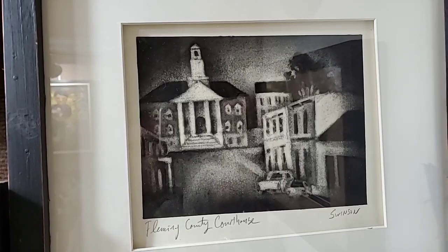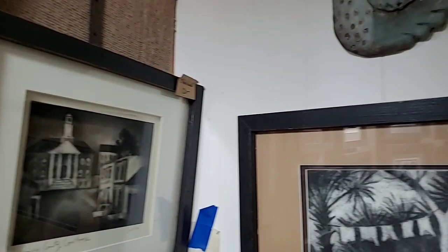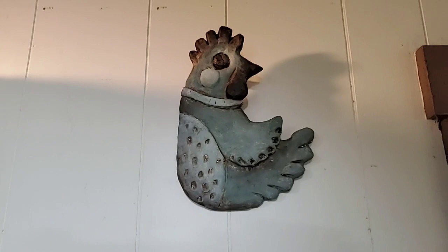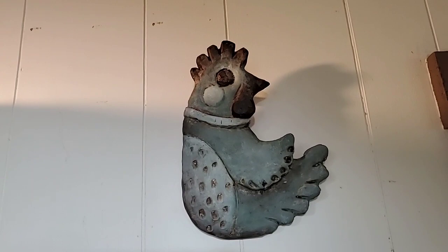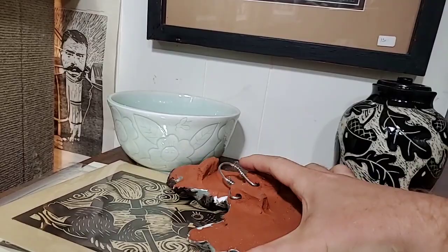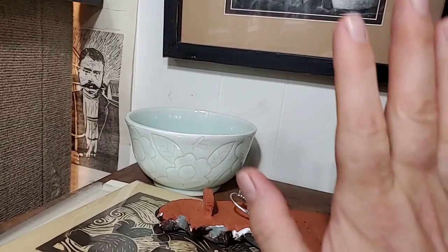So that's that. I've got something kind of interesting up here. You all know I work in clay. It's more as a hobby than my full-time work, but I do love working in clay. And I had this idea of a tile that was kind of like a three-dimensional piece of art that could sit on a wall. And I'll take this down so you can see it. This is red clay, and there's a little hook so that it can hang on your wall.